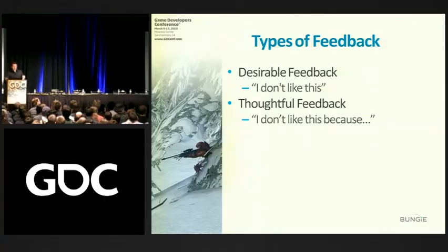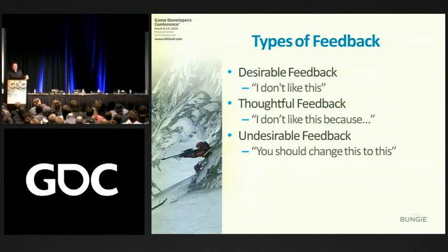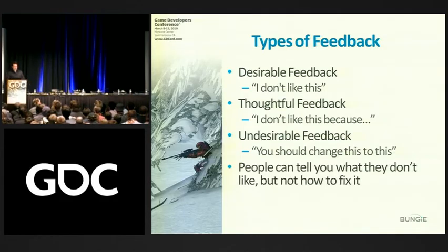There's an even better kind of feedback, which is thoughtful: I don't like this because. I don't like this because it feels bad is even better than just I don't like this. But I don't like this because it makes it too long, the recovery is too long, it takes too long before I can acquire to shoot again or whatever. As long as it's thoughtful. The undesirable feedback is you should change this to this, because they're prescribing how to fix it. Most of the people on your team, you really need to pay attention to what they don't like, but it's not their job to tell you how to fix it.